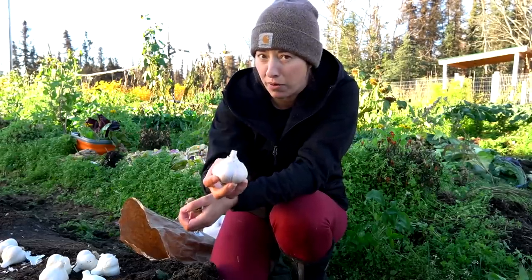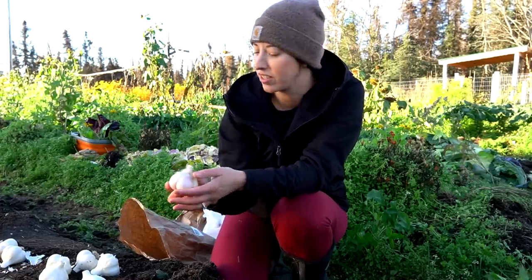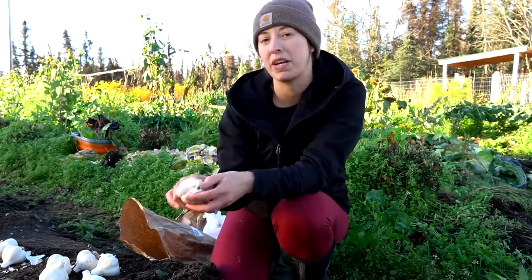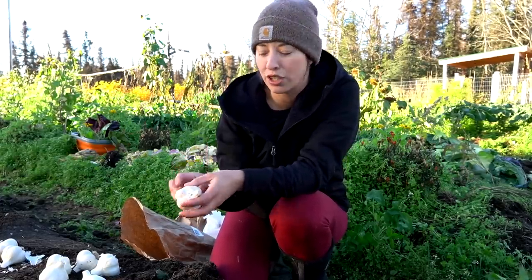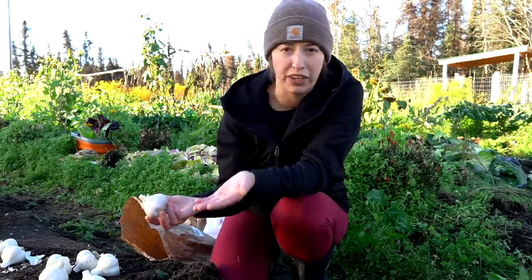It is definitely probably one of Eric's favorite crops to grow, and it's probably one of my top three. It's definitely underrated and overlooked because of how simple it is to grow and how flavorful it is when you grow your own garlic compared to what you can find at the grocery store.